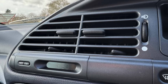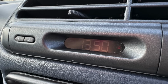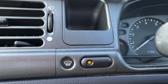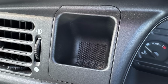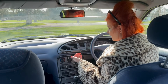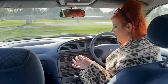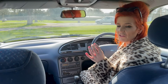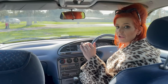Now you've got your air vents up here, you've got a digital clock here, you've got your fog rear heated screen here, and in here, just this little pot, you've got a little coin pot. But because it's dipped down, the coins don't jiggle around, and it's all beaded so that nothing moves around. Again, very small detail, but these little things just help take the car from great to wow.